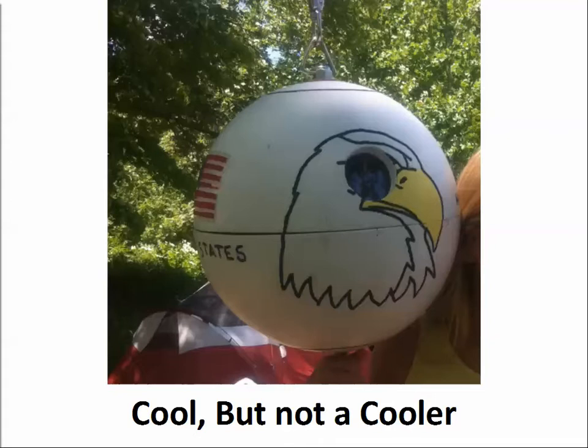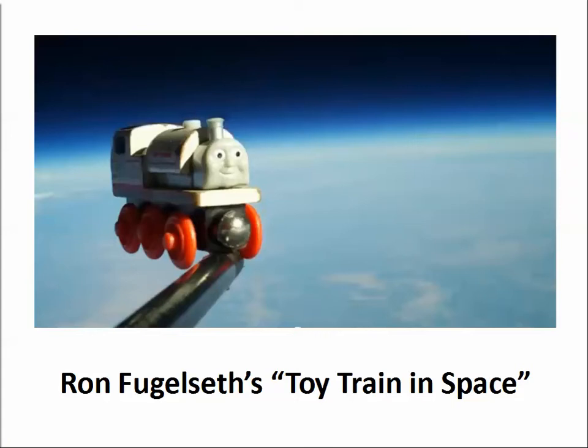While doing your research, some of you may have come across the toy train in space. Anybody know that? Yeah, raise your hands. That was Ron Fugelseth, and I've actually spoken to him many times. This is Stanley the Train. His son is obsessed with him, and they actually have like 10 of these because his son just goes through them like crazy.